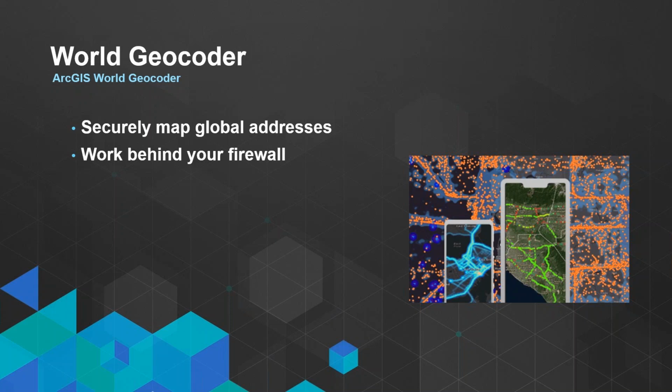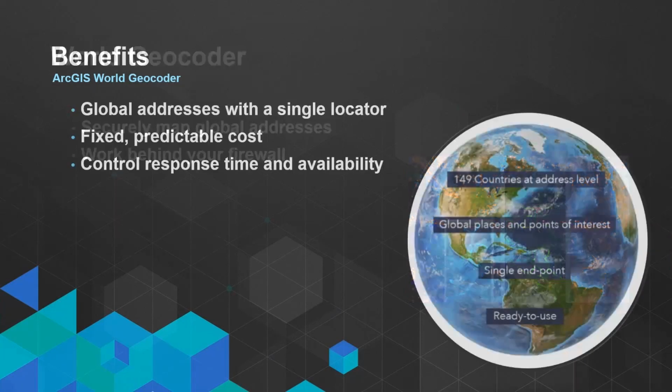And does this include collaboration access? How many people can access this? Yes, this is one of the great upsides of the World Geocoder, that you can do unlimited geocoding and you have access to all the people that work for your business. So you can have multiple people doing geocoding at the very same time. So you can in a sense, scale up. Scale up. I love that.